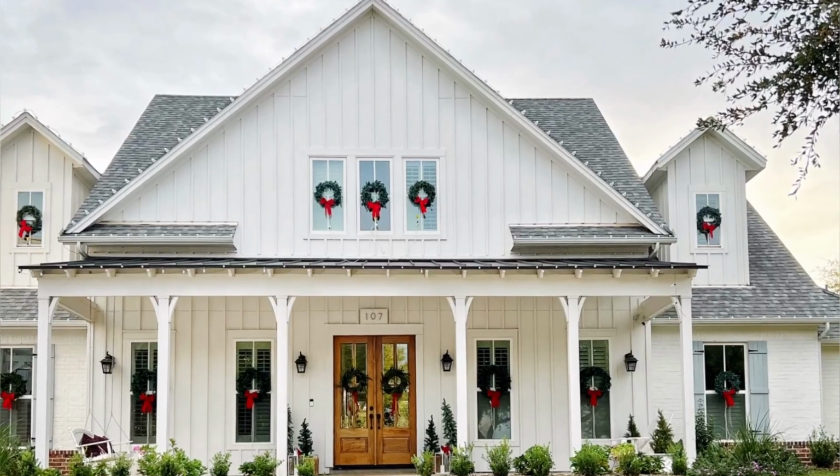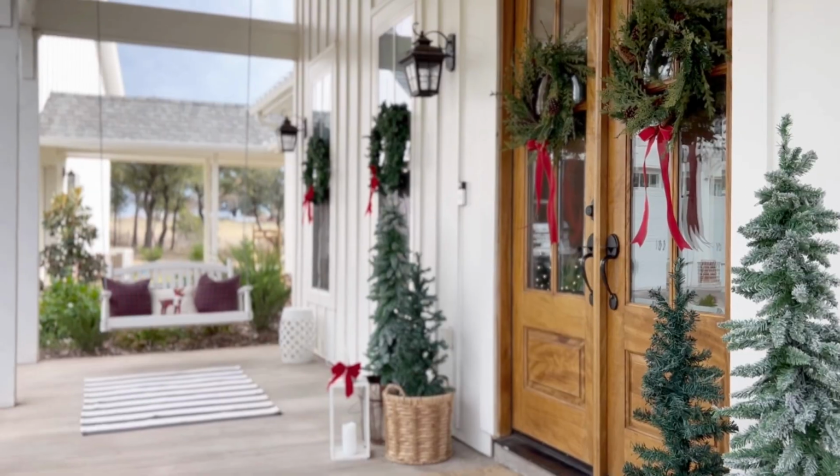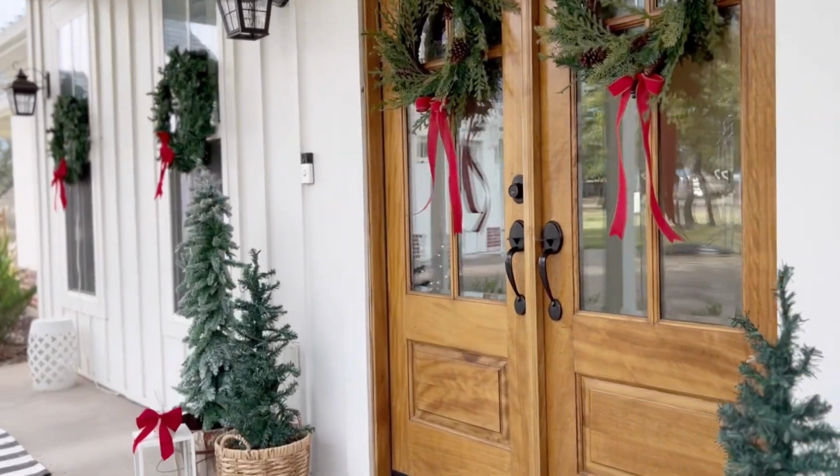On the exterior, we just did wreaths with red ribbons on all the windows and some Christmas trees and lanterns on the porch. And I think it just looks very classic.